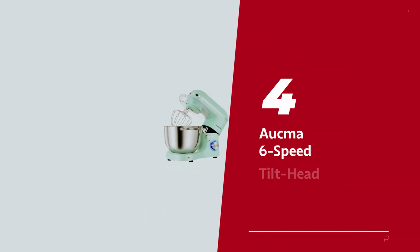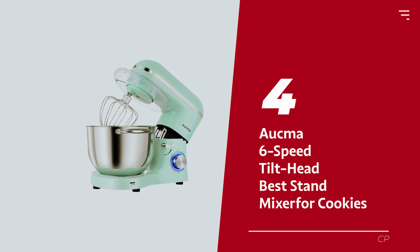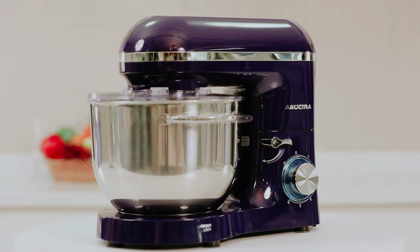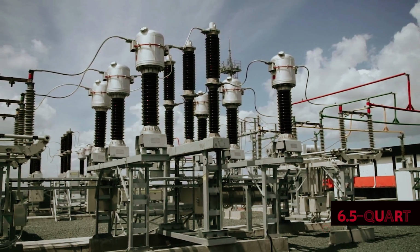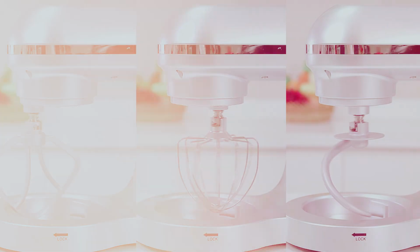Number 4. Aucma 6-Speed Tilt-Head, our pick for best stand mixer for cookies. If you've ever juggled multiple baking tasks while wrestling with a hand mixer, the Aucma 6-Speed Tilt-Head stand mixer might just be your new kitchen bestie. This 6.5-quart powerhouse is like having an extra pair of hands in the kitchen, minus the backseat baking advice.